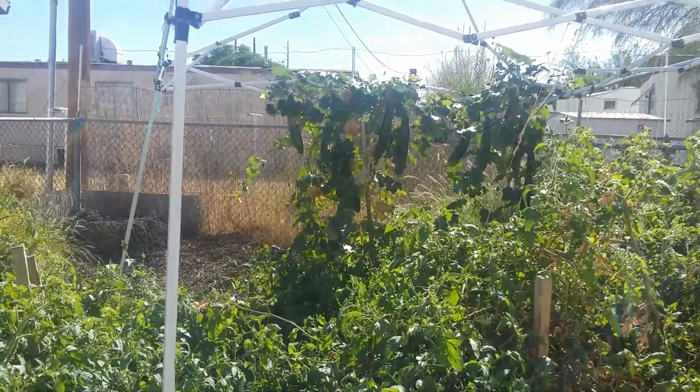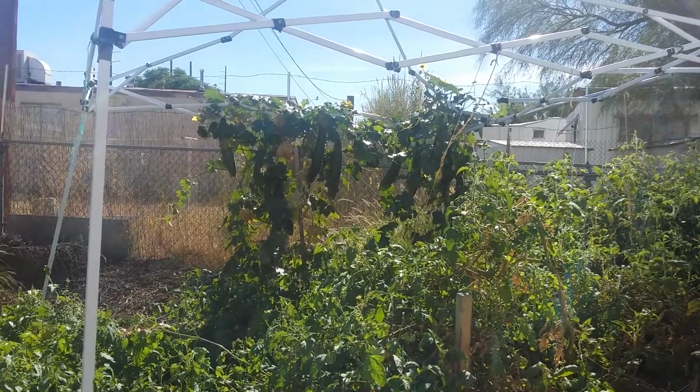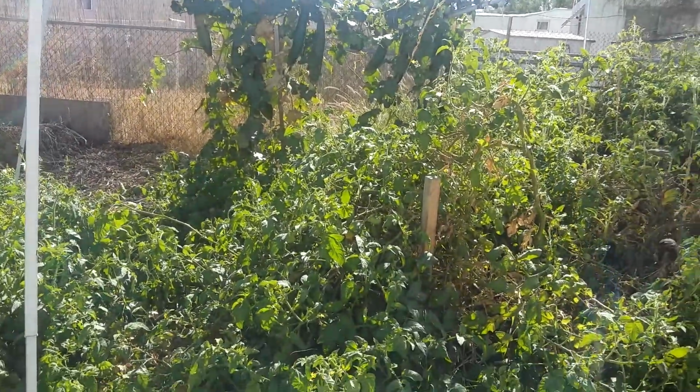Loofahs. It's one plant. I can't see really well, so I hope I'm getting what I'm getting. There's one plant there that did pretty good this summer. I trimmed everything.